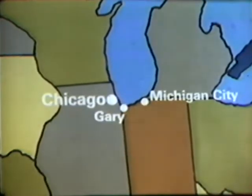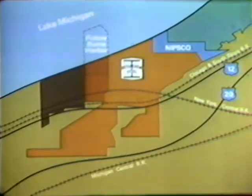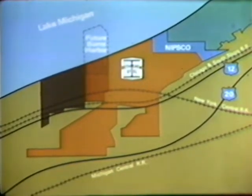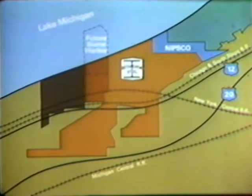In the heart of America's Midwest, close to the city of Chicago and midway between Michigan City and Gary, Indiana, Burns Harbor is ideally situated. The tract has about 1 mile of lake frontage and is served by railroads and highways on the south, a power generating plant on the east, and a deep water port on the west.